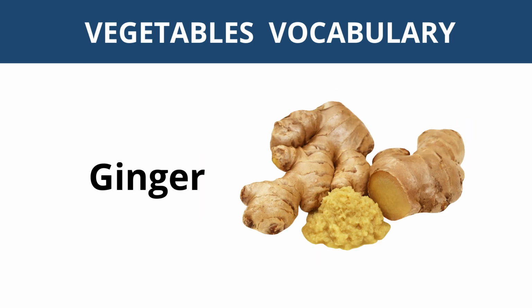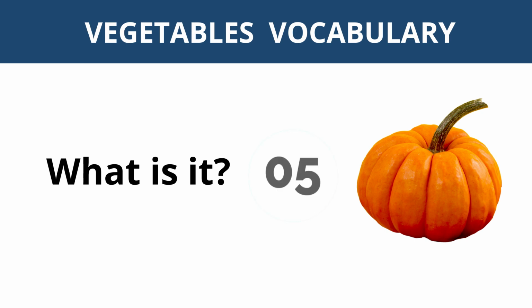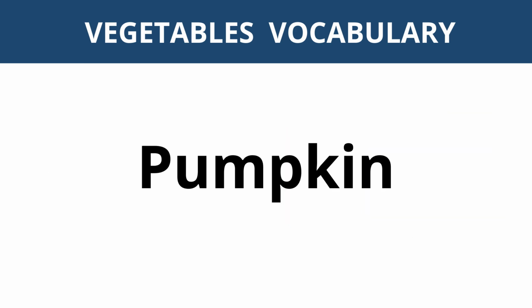Which picture shows ginger? This one. What is it? Pumpkin.